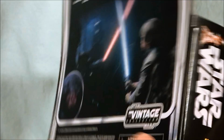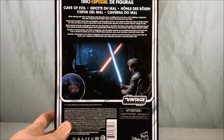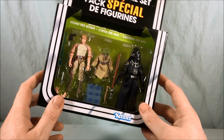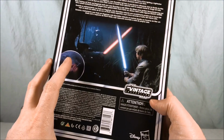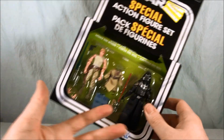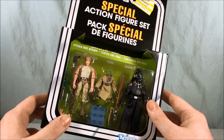I really don't know. Taking a look on the back, it just kind of shows you the classic scene from Empire Strikes Back. And I don't know if these are supposed to look like the old figures. I think they're just Vintage Collection, or whatever they're calling it, right? Yeah, Vintage Collection. So I felt like for $12, I mean, that's what one of these costs usually. So to get 3 of them, I thought I got to take a look.